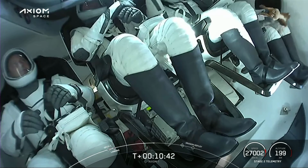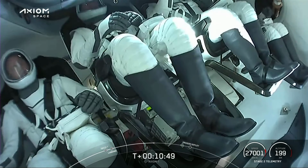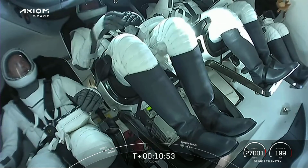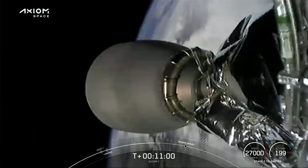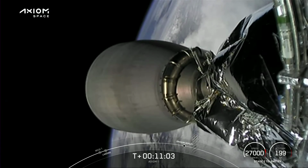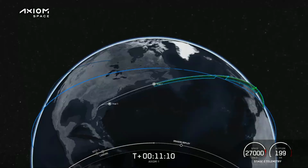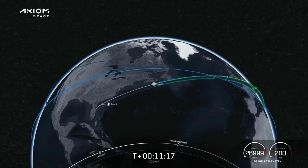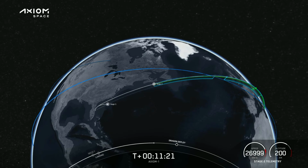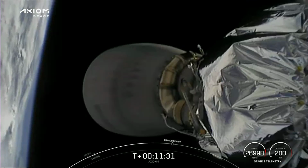Love it. So right now, the second stage is basically preparing for Dragon separation. The next step now that, as we said, Dragon has nominal orbital insertion, the second stage and Dragon will separate. Views there of our MVAC engine now shut off, no longer glowing that lovely shade of orange. Right now, the second stage is about 200 kilometers above Earth. Preparing now for Dragon separation.